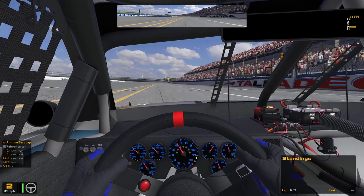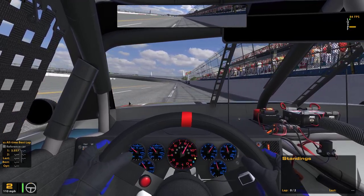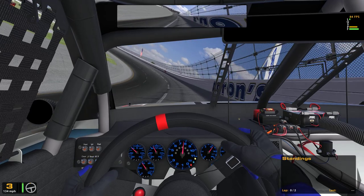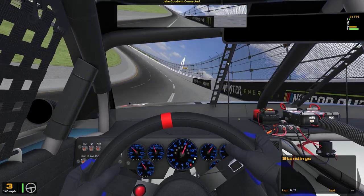There's nothing to say you can't do a burnout, but you just can't nose up against the wall and do that. So anyway, run right up against the fence for the first lap. And we'll come straight back down to the bottom for the second flying lap.